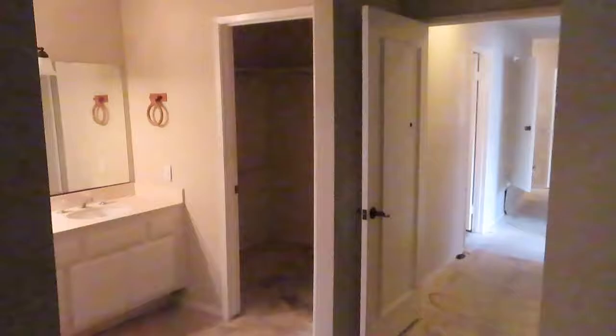We got the master bedroom. Bathroom actually looks decent, but we're gonna do carpet throughout here, and then we're gonna do flooring there, carpet in the closet. And there's the bathroom. There's a closet. Can't wait to show you guys what it's gonna look like.